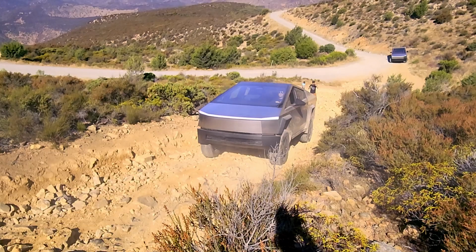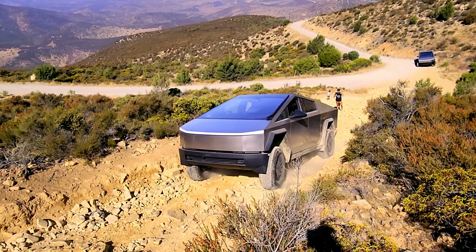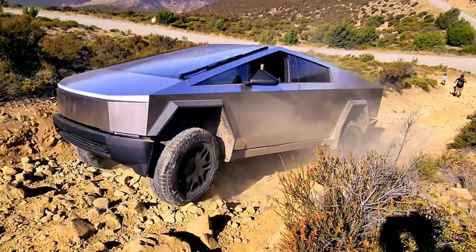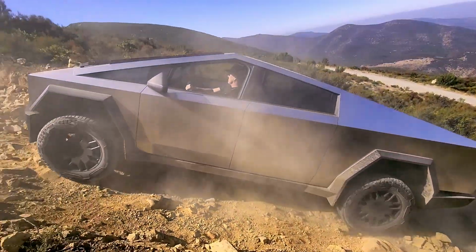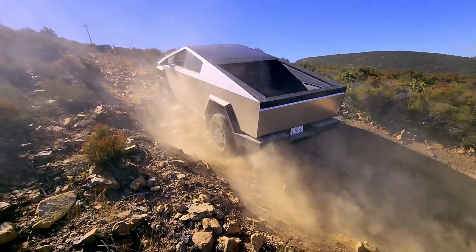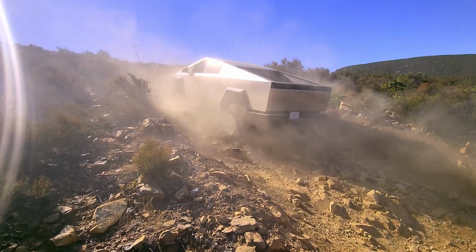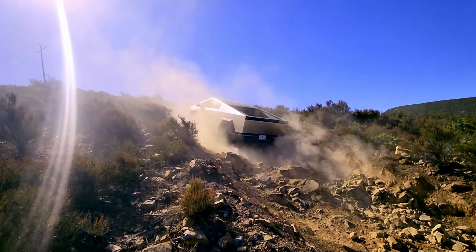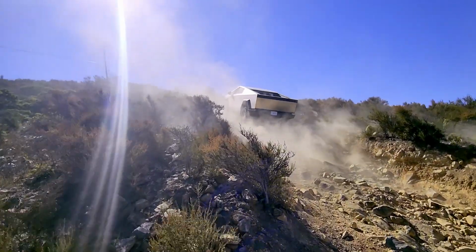Your line's good. Yeah, you just gotta bump that back wheel up. There you go, go, go. Oh, yeah, you're on it. Yeah, just keep it going. Just keep moving. Here, hang a little right on this section. Yeah, keep going. You got it.